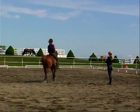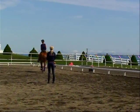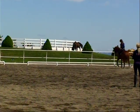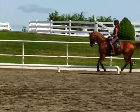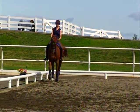Whoa. So after the change, he tears off. No. Keep the same canter. Same canter, good. And a little more up to the right rein. Same canter, Brandy, and don't look down at him all the time. That's it. Look ahead so you can plan where you're going.